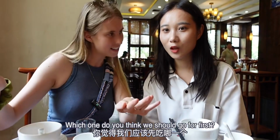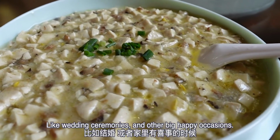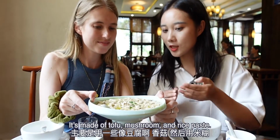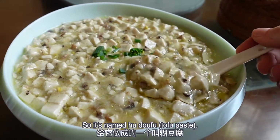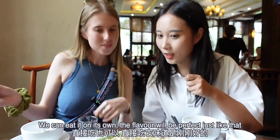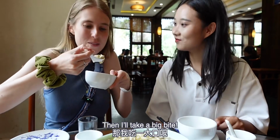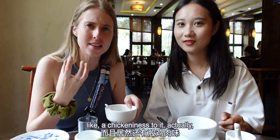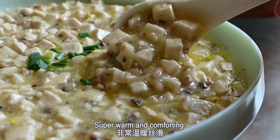你觉得我们应该先吃哪一个？ 我们先来糊豆腐。 糊豆腐。 这个菜呢，是我们当地这边如果做喜事啊、结婚，或者是说家里有喜事的时候，我们宴请大家，第一道菜上糊豆腐，主要是用一些像豆腐啊，然后香菇，然后用米糊给它做成的一个叫糊豆腐。 这个应该怎么吃？直接吃还是配米饭吃？ 直接吃也可以，直接吃它味道是刚刚好的。如果配饭的话，它味道会有点淡。 哎，那我吃一大口吧。好，好好吃。It's got like a real savoriness and like a chickeniness to it actually, like very umami actually. 很鲜，我觉得。And I really love the texture too, super warm and comforting.